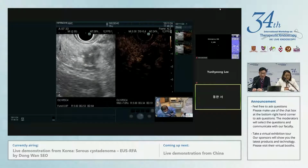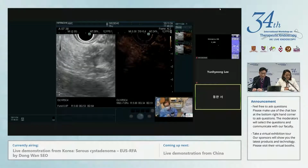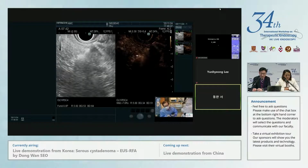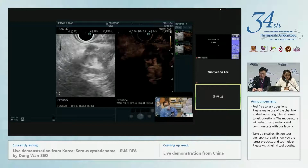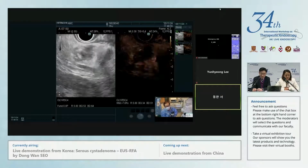If there is a viable vessel, then it will supply blood to the tumor, and the tumor will grow again. So better to ablate it.